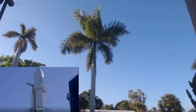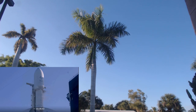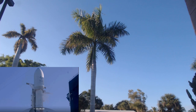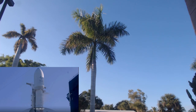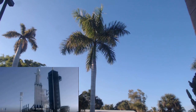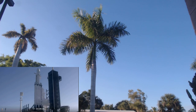Now for tonight's mission, we're using the Falcon Heavy to place the satellite into an orbit with an apogee near 90,000 kilometers. This is much higher than the apogee of a normal geotransfer orbit. With this higher apogee, it is more efficient for the satellite to maneuver into its final geo orbit.